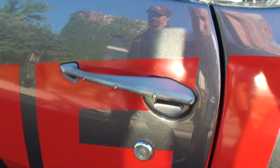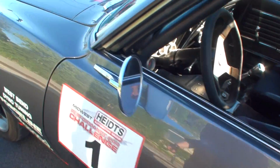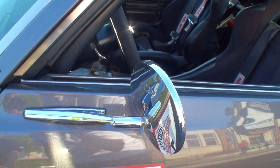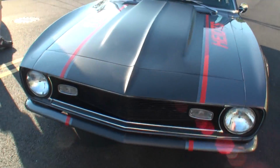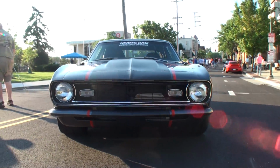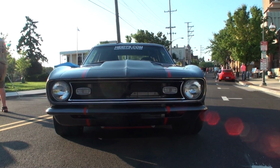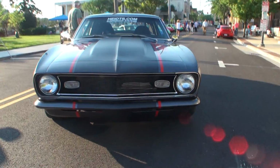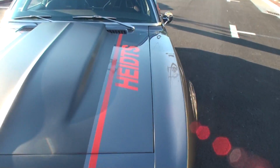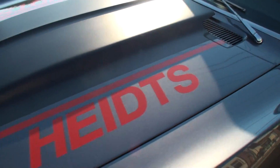Look at the door, just the little rivets in there. Everything is done so well, but yet still gives it that stock look with the little Chevy bow tie there. Let's take a look at the front. Now I get the feeling a few people have seen that in the rearview mirror before. It's probably flown around them. This looks just great. The paint job is perfect. It's got the matte flat finish with the beautiful metal flake.